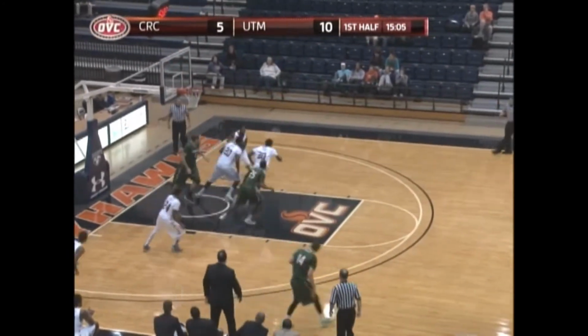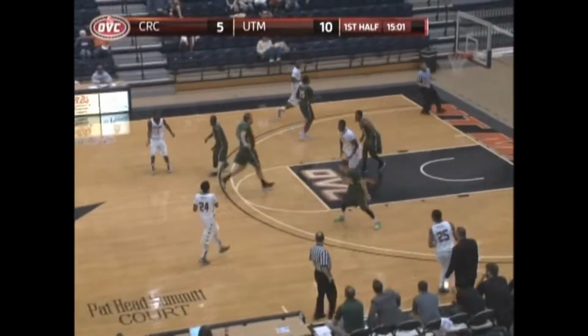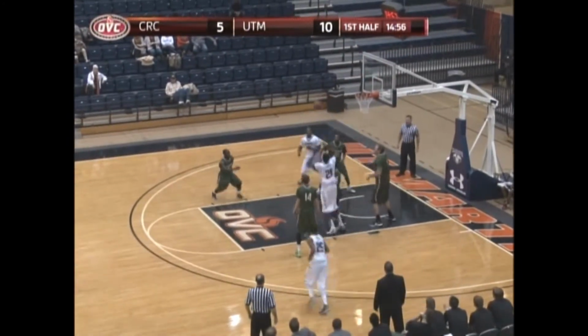Cooper for 3. Missed that one. Rebound, Alex Anderson. Cooper's a shooter. When he touches the ball, he's looking at the rim. Marshawn Newell wide open for 3 and missed it.